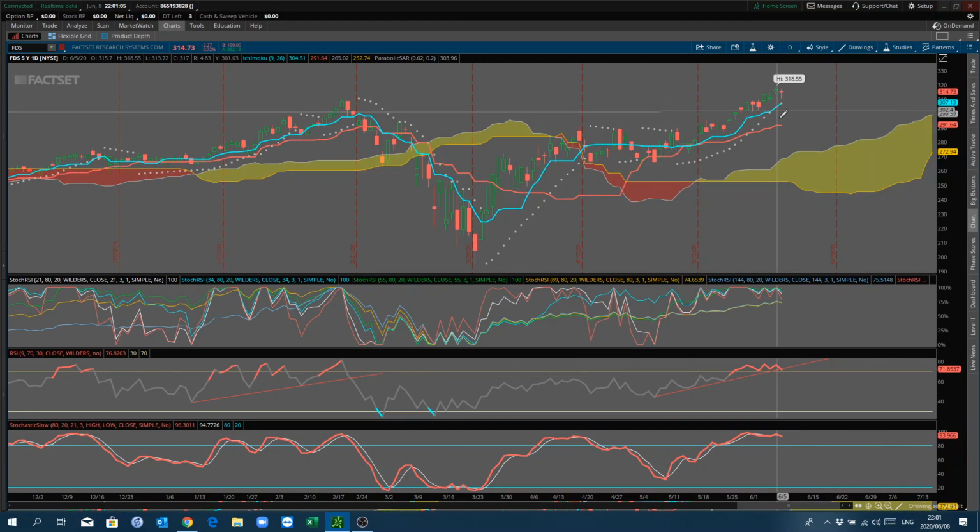And also Tenkan-sen and Kijun-sen are far apart now. They are usually close together. When you see them far apart, we either have change of direction or consolidation, as we did there. When they were far apart here, we had change of direction. That was the top. I've also included a trend line on RSI to show this top here.